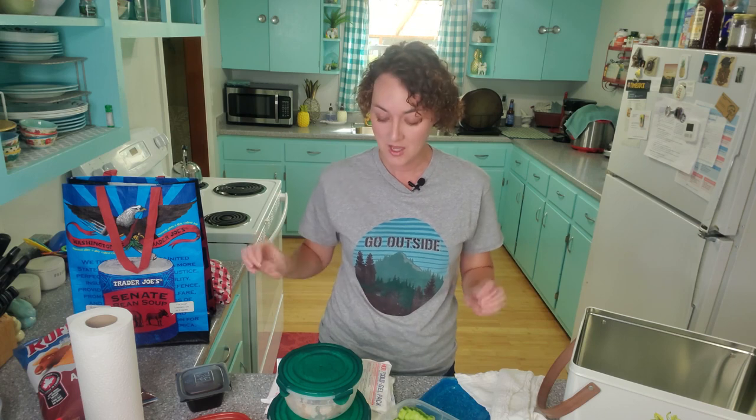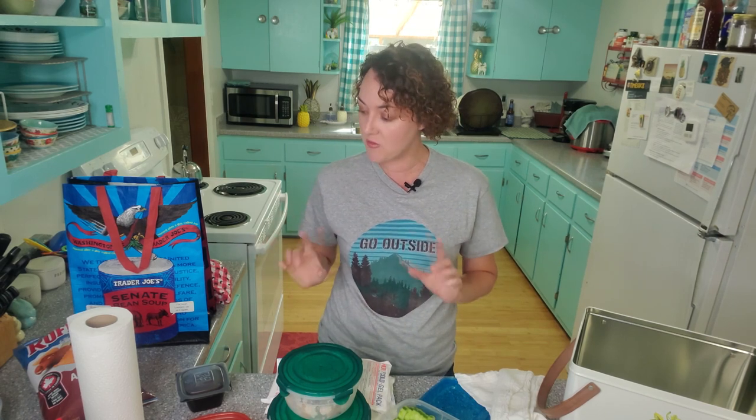Hey guys, so it's the next day. We're going to put this picnic basket together and then head on out. You may actually hear my dogs trotting around. They're extremely excited because they absolutely love going to the park. So first off, I've pretty much got everything laid out that I'm going to take.